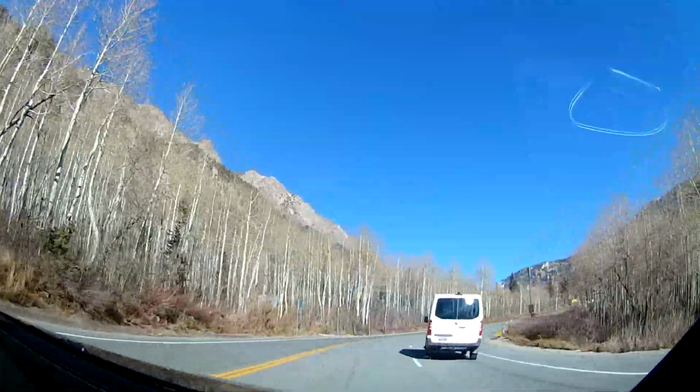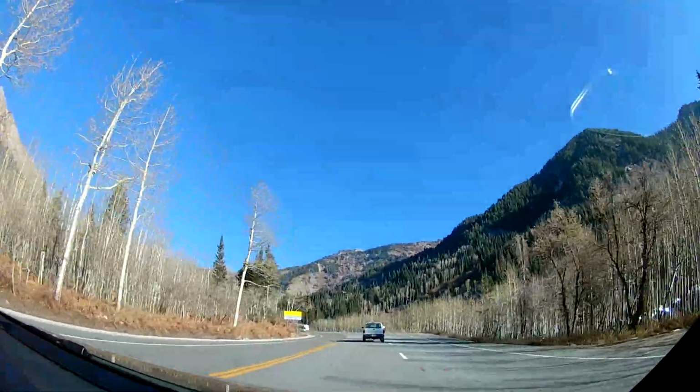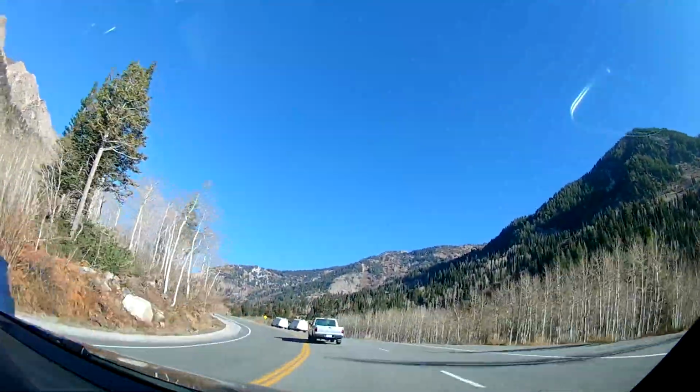Oh, fuck. That fucking van. Sorry to drive like a total asshole, but it is an Audi.